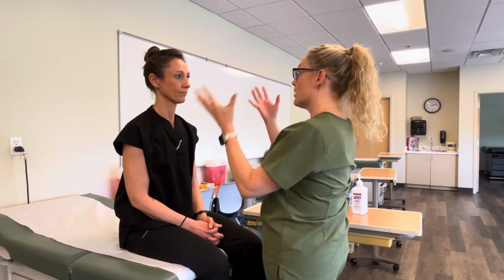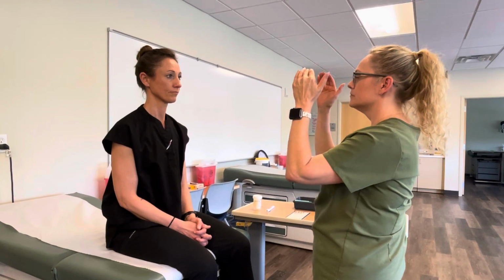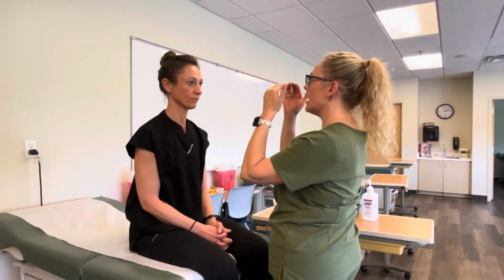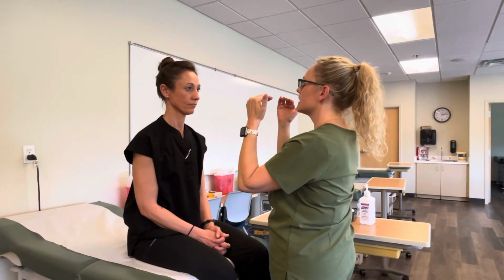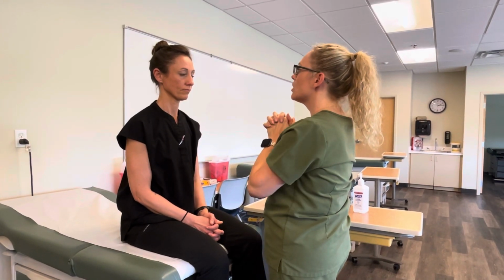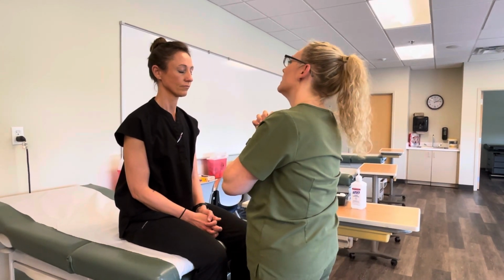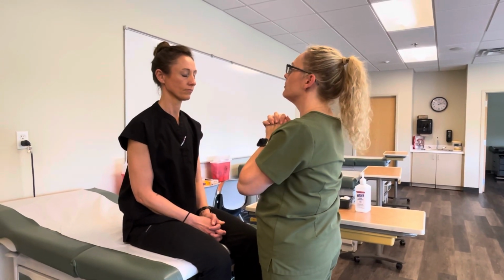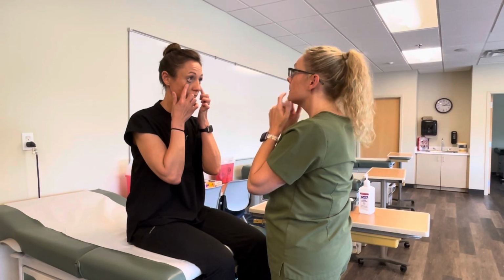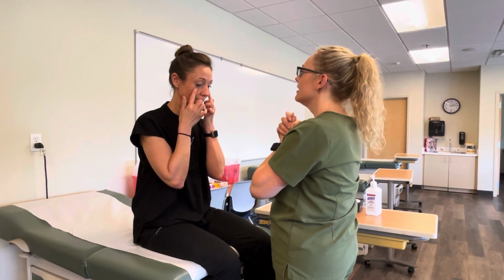So looking at the outer structures of your eyes, we've already discussed your symmetry and your facial movements, but you additionally have symmetry with your eyebrows, and all your eyebrows seem to be present, and there isn't any patches. Can you please close your eyes for a moment? So looking at your eyelids, there's no scaling or lesions noticed. Your eyelashes are full and intact. Can you open up your eyes, please? Your sclera is white. Can you please pull down like this? And your conjunctiva are pink in color. And go ahead and relax.